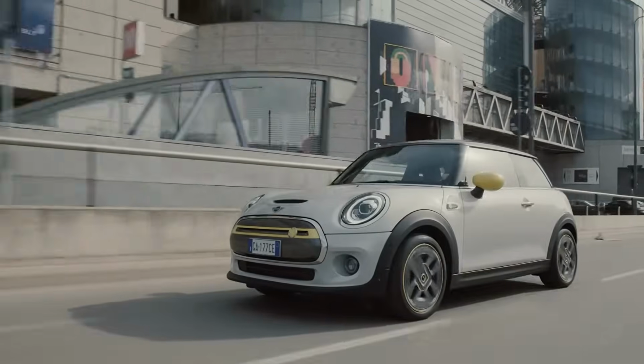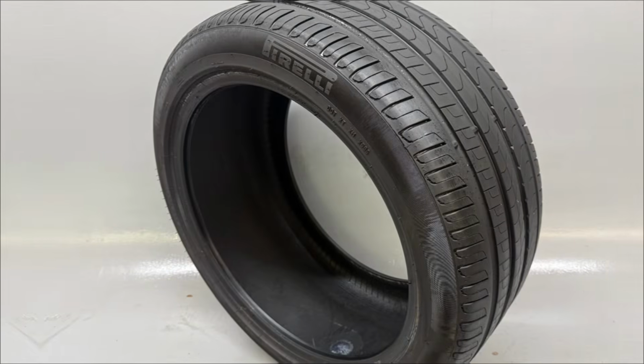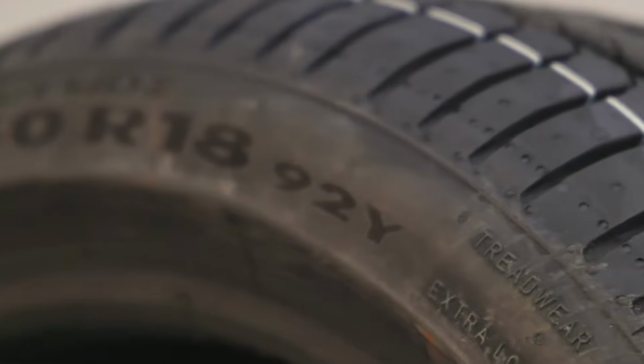Drivers who value comfort will appreciate the refined ride, reduced road noise, and dependable steering feel. Innovative materials help cut rolling resistance, meaning better fuel mileage and lower CO2 emissions. A win for your wallet and the environment.